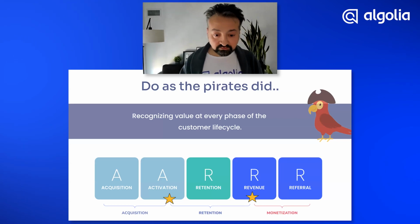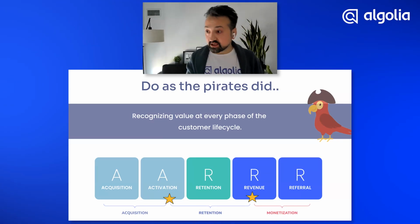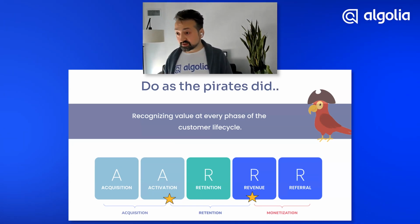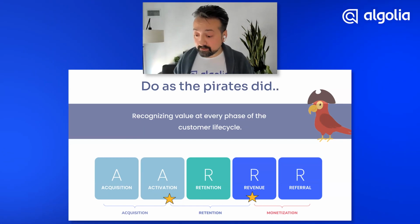So there are moments in time, there are inflection moments here. And these inflection moments essentially are really your opportunity to get people and get them to grow and get them to stick around and get them to become very successful customers. Because if your customers are successful, you end up being successful.